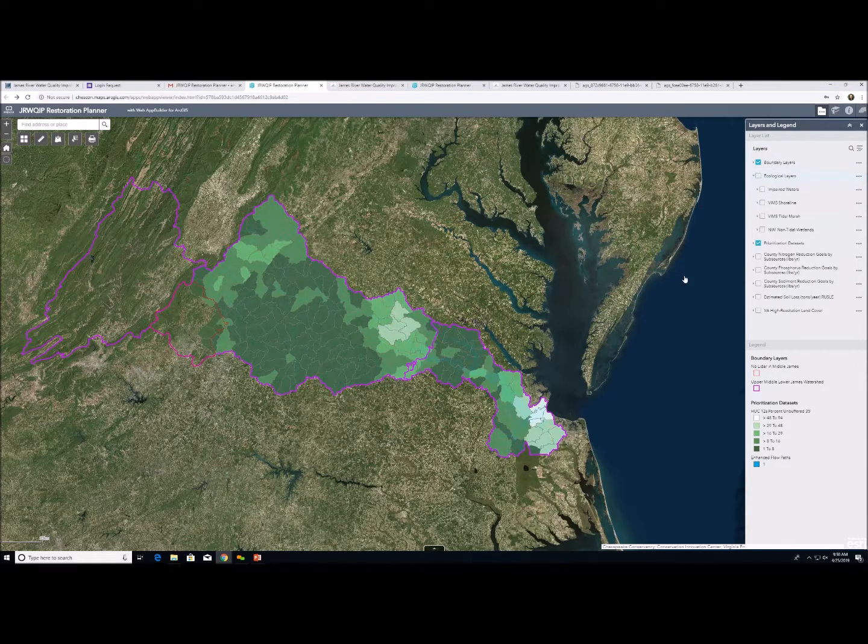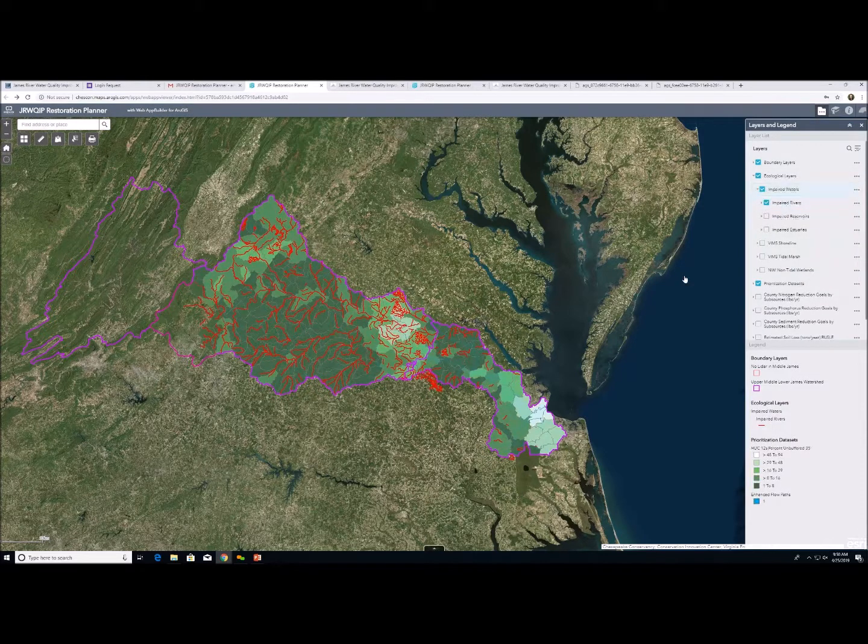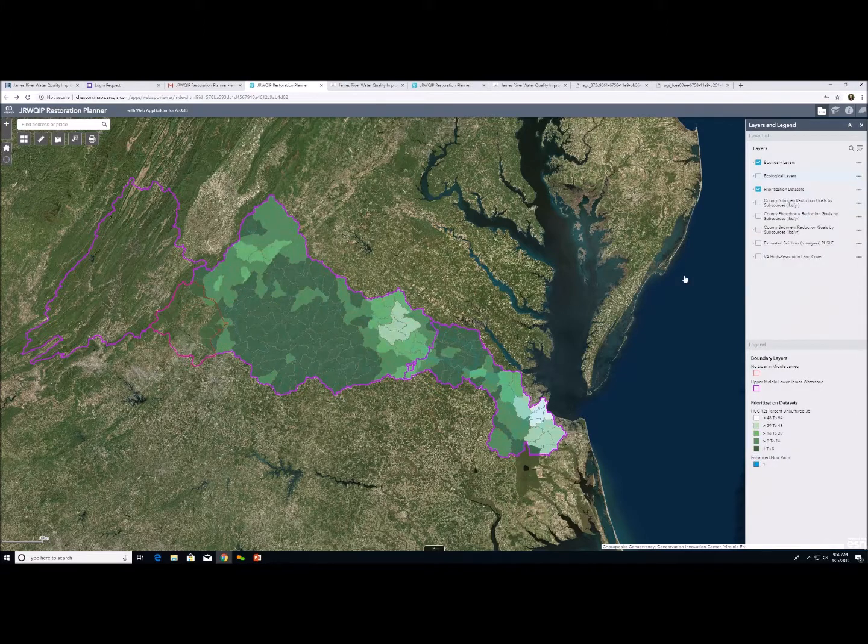There's also a group called ecological layers. I won't go through these in detail, but if you're interested in wetlands or VIMS data sets, looking at where impairments are located, those are all in the ecological layers grouping. What we're mostly going to use today is the prioritization data sets group layer.